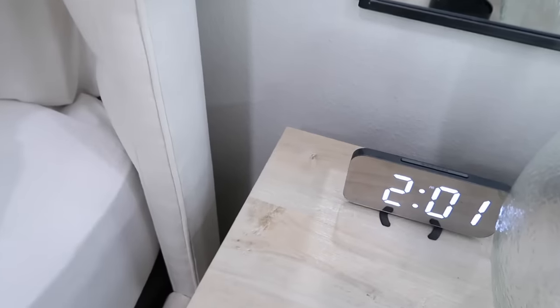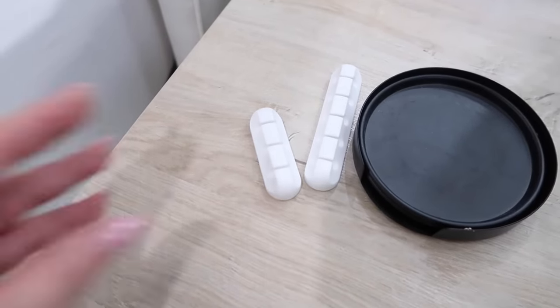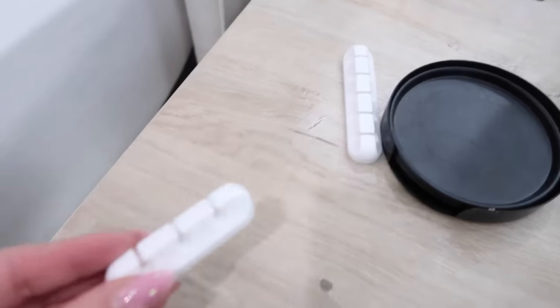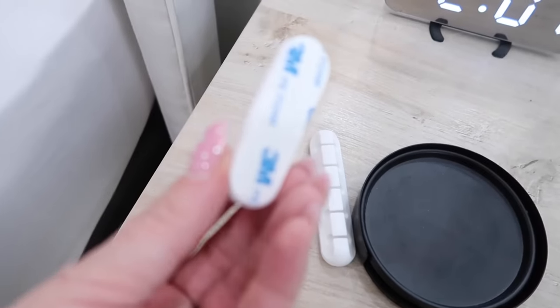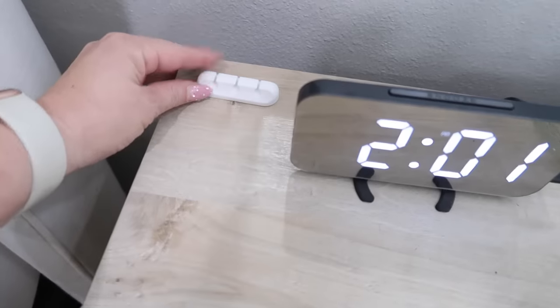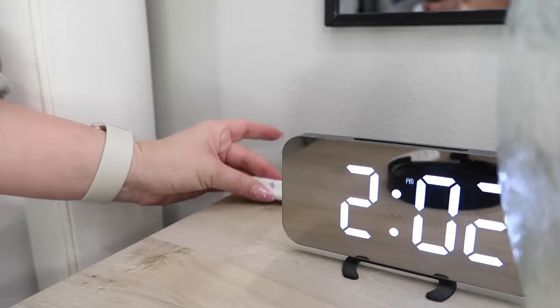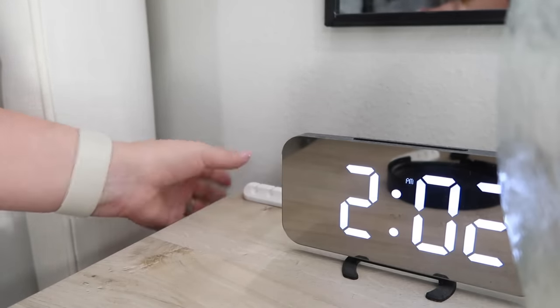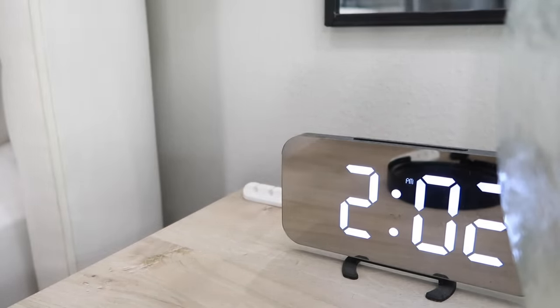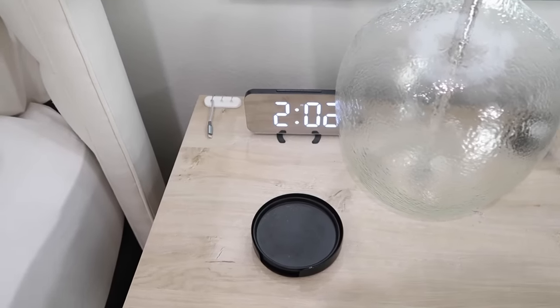What I did find, and this comes as a two pack, and you get a long one and a short one. I'm gonna do the short one in here because he really only has one cord. And all you do is peel that off and stick it on back here and then hook the cord in. So I'm gonna set that up so we can try it out. That literally took like 2 seconds to do.